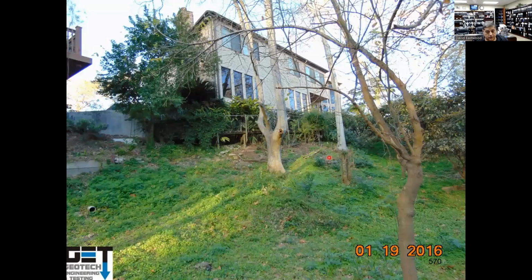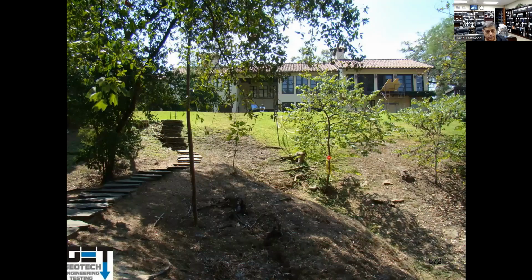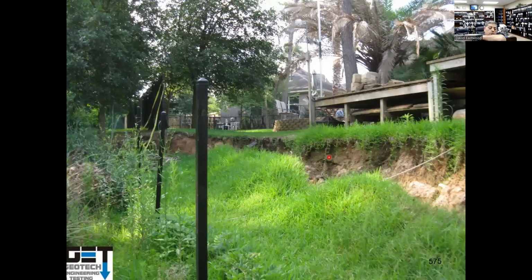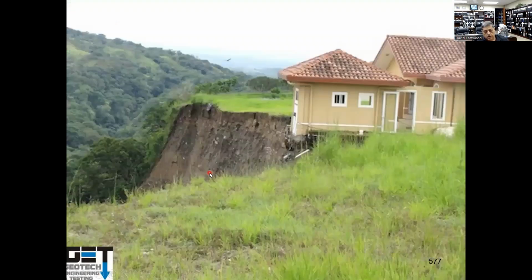Again, you see the houses on slopes, buildings on slopes, movement and sliding, slope failure. This is Tomball, and the whole backyard of the houses are going into the ditch. Got a slope failure. If you build buildings next to big slopes, make sure you put them on deep piers. And here's a landslide next to the house.